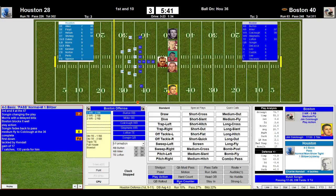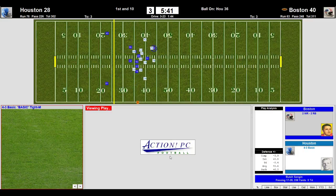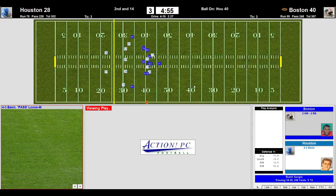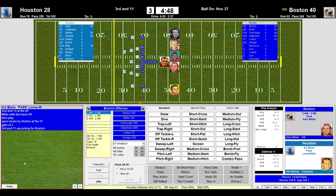Play action fake, run counter, pitch right, Burton. Here's the pitch out. Can Burton get the corner? No, he cannot. That's a loss of 4. Don Floyd blew that play up in the backfield. Ouch. So 2nd and 14. Dive, Miller. And there goes Miller. Gain of 3. Leaves a 3rd and 11 with 4:48 to play in the third quarter. Patriots up by 12, 40-28 over Houston.